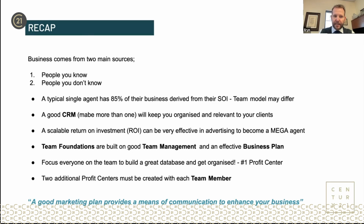Simple as that. You as an agent that is a single agent, not on a team, we know the percentage of the business driven from sphere of influence, and that's 85%. Our business and our company is 85% sphere of influence. Team models are going to differ a little bit. As soon as you get into teams, you're going to look at, and you could do it yourself too, but team models is like, we're going to focus on everyone's 85%, but I want to be 50-50. I actually want to be more like 20-80. I want 80% of the business derived from return on investment, because there's a higher ceiling to that, right? I know that I can scale that as well.